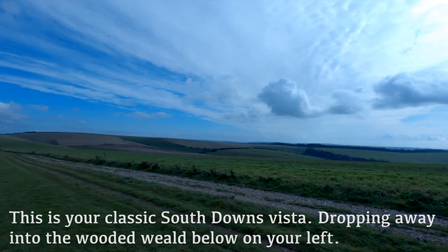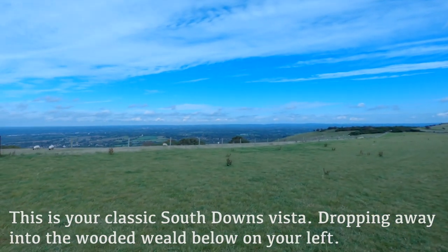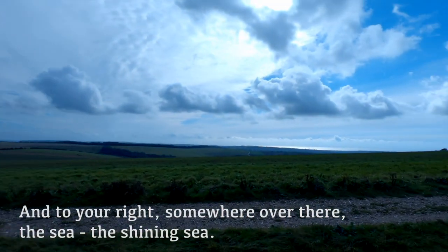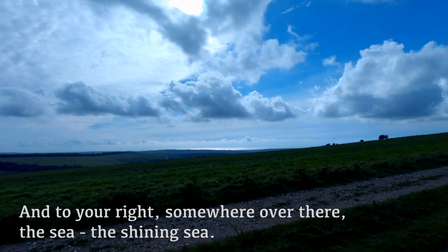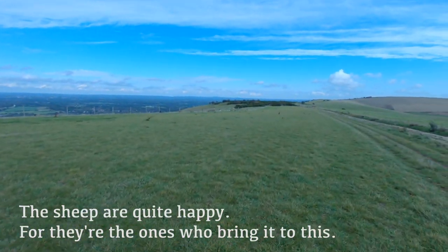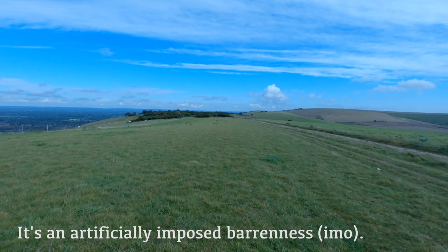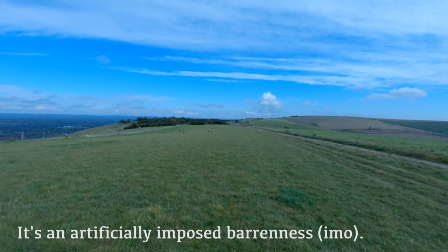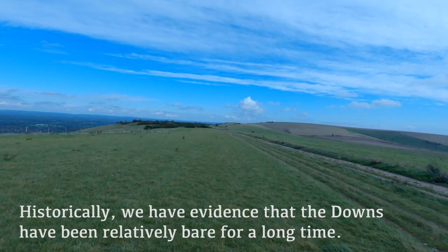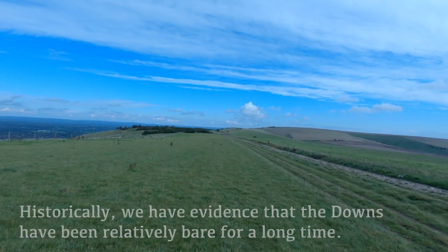This is your classic South Downs vista, dropping away into the wooded weald below on your left, and to the right, somewhere over there, the sea, the shining sea. The sheep are quite happy. But they're the ones who bring it to this. It's kind of an artificially imposed barrenness, in my opinion. Historically, we have evidence that the Downs have been relatively bare for a really long time.